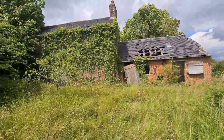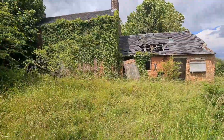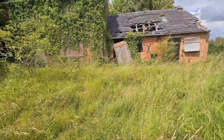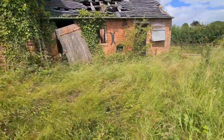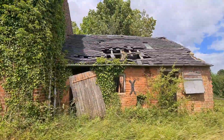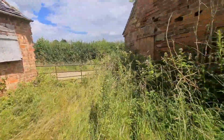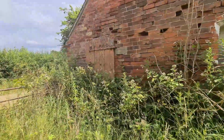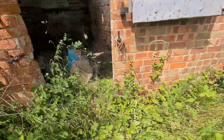Cool house though, it really is. So overgrown and full of crows. Sad. Look at the roof there, all them tiles caving in. That's how we're just inside there. No way you can get through that door. So overgrown.